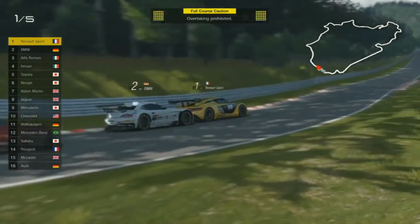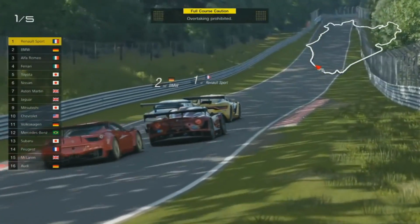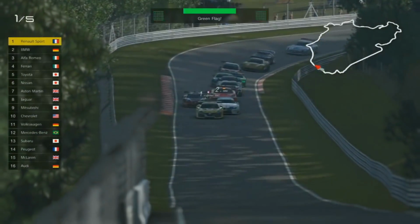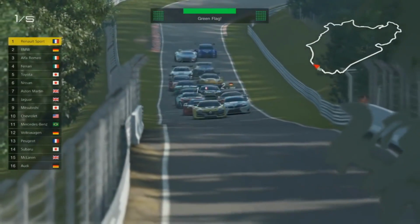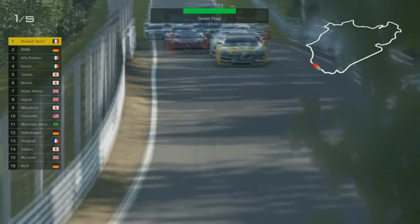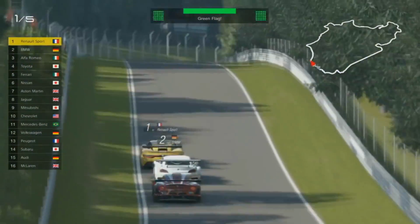Bruno, the BMW is ready to go. As soon as this caution is lifted, he is going to be given the green flag. Oh yeah, green flag. Go, go, go. Ooh. Let's see if the BMW can make a move. What a great advantage to be in front on this track, isn't it?